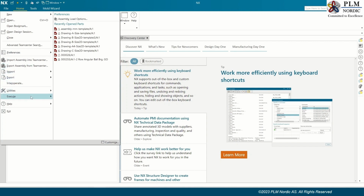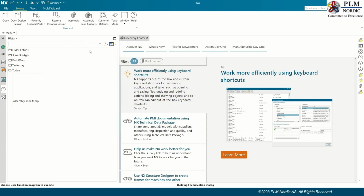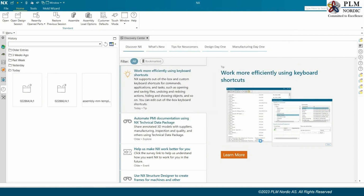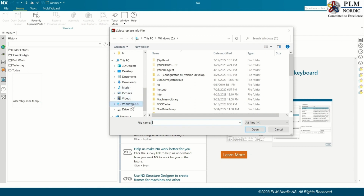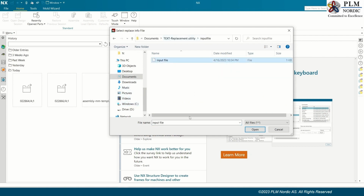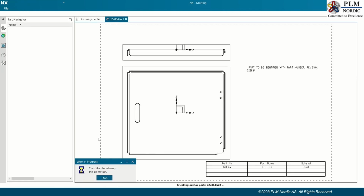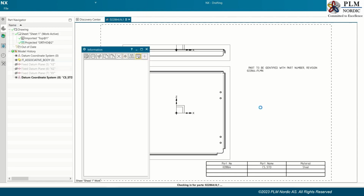To execute the utility, open NX, go to File, Execute, and select NX Open option to run the utility. Select the utility and click OK. Then it will ask for the input file. Provide the input file to the utility and click OK. The utility starts execution, opens all NX drawings one by one in the NX application and starts modifying the data.